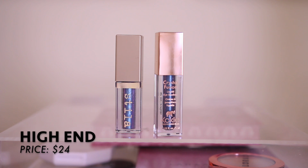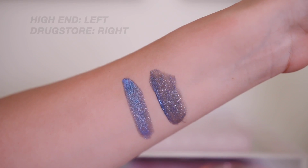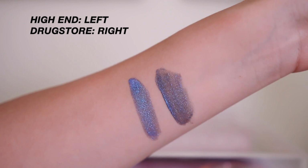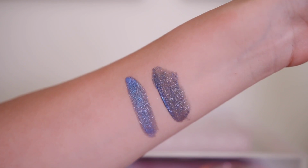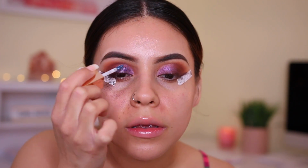These are new from Koki Cosmetics. This is the Crystal Fusion Liquid Shadow, and this one is in the shade, wait a minute, what shade is it in? It doesn't say. Galactic. It's a really pretty kind of duochrome, purpley pink, no, it's not purpley blue, just a whimsical color. It reminds me of a fairy or something.